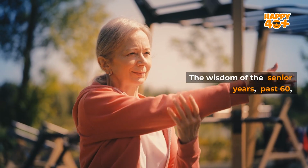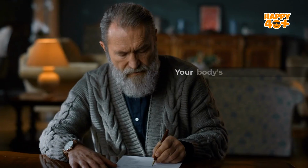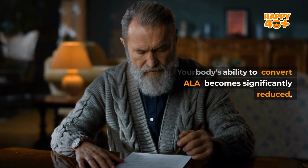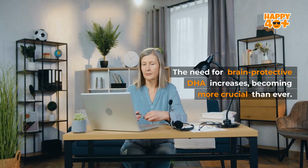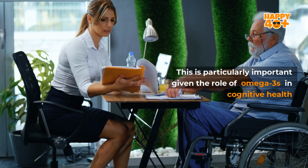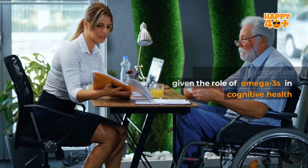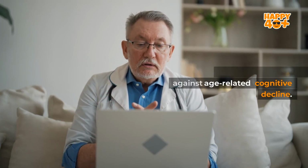The wisdom of the senior years, past 60, brings new challenges and considerations. Your body's ability to convert ALA becomes significantly reduced, like a once busy highway now operating at reduced capacity. The need for brain-protective DHA increases, becoming more crucial than ever. This is particularly important given the role of omega-3s in cognitive health and potential protection against age-related cognitive decline.